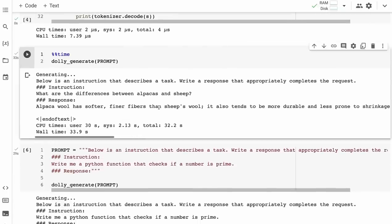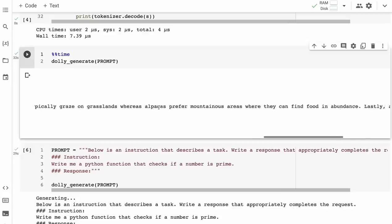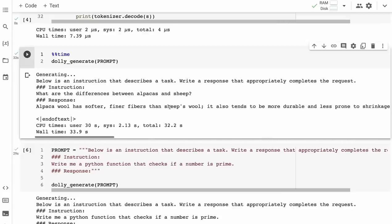So you can see here when we ask it about alpacas, what's the difference between alpacas and sheep? Because Dolly's a sheep, it's able to tell us some quite good results and it tends to go on and give you quite interesting results. But I would say on the whole, the results are not as good as the original Alpaca, which is trained on LLaMA. Now, obviously, that doesn't mean this model is not good, right? This is also really great because we can use this commercially.